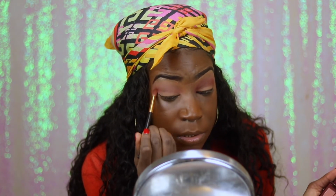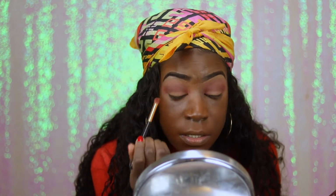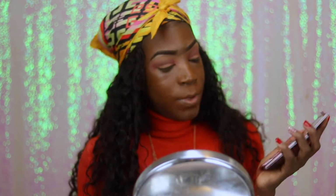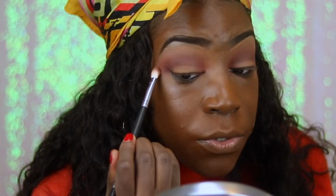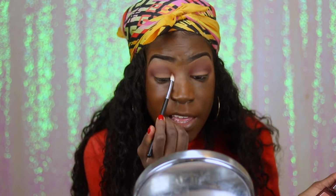Ooh. I really love how pigmented these colors are. Really want to darken this up a little bit, so I'm actually going to go in with that color right here, the last dark color. I'm going to be using the Morphe M433 brush. Just sort of blend it, but make sure I concentrate the color on the outer V corner, and at the same time I'm bringing it in like that, because I still want this color to pop when I cut the crease.